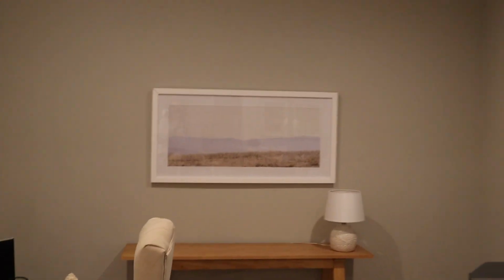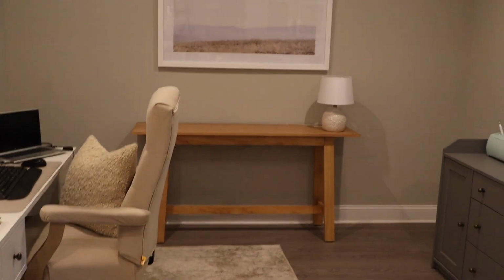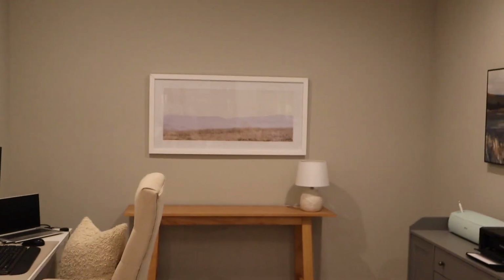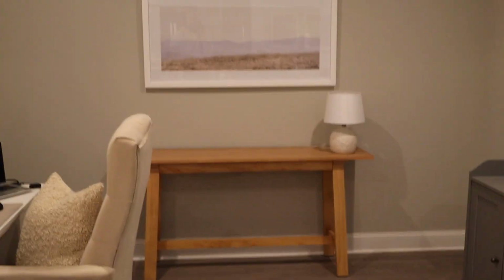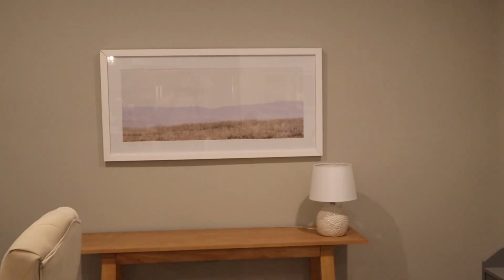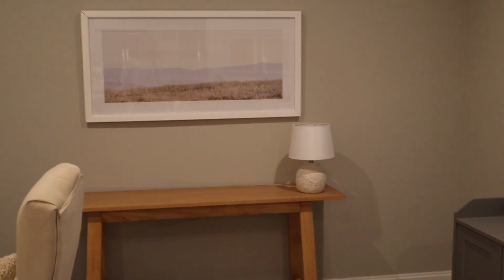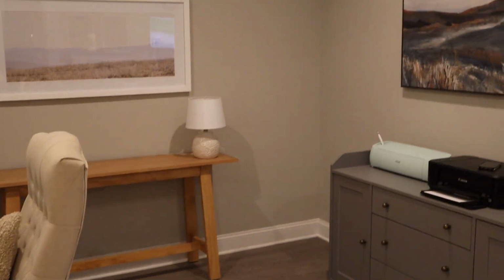So I think that this just overall takes up the wall a lot better. It's not too big, but it's also, I think, just right. These walls are so hard for some reason, I think because there's no windows or anything in here. It's just tall square walls. So I kind of have a hard time, but I do think that this looks pretty good in here.